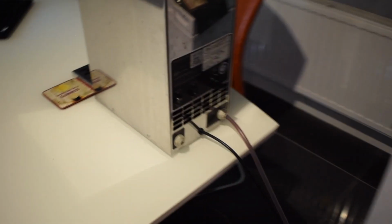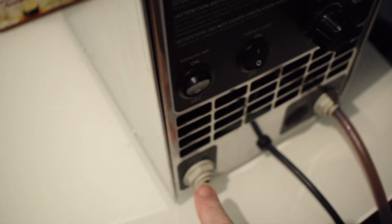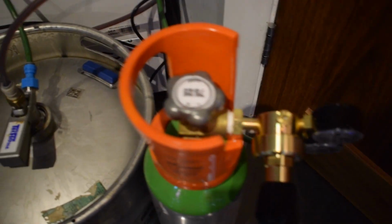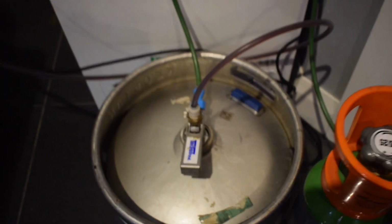So you can see at the back, this is your temperature gauge here, with 7 different settings. There's the air compression one there. That's the area if you want to use air, and you plug into this one. However, I'm using gas. I'm on this one here, and there's your beer line running into the coupler, and the gas regulator also going into the coupler there. So we've got a 75-25 mix for stout.